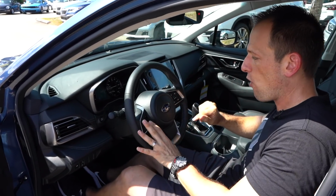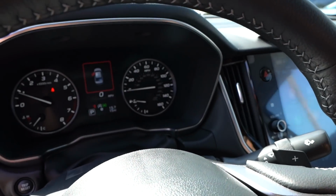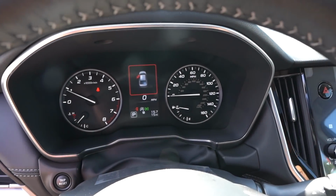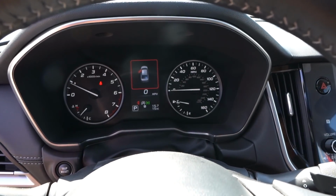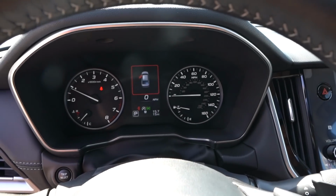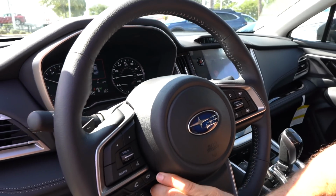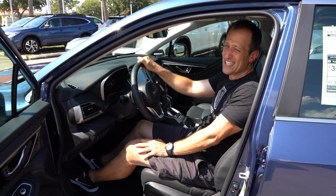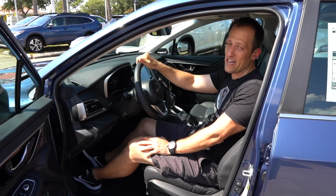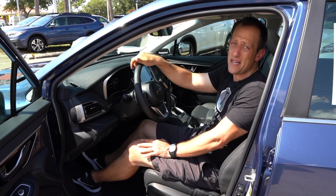Dash, straightforward, simple, and to the point. That's all it really needs to be. I like the analog tach, speedometer, coolant gauge, fuel gauge, and in the center you have that nice digital display where you could scroll through different information while you're driving, which makes that a lot easier to go through, which is nicely done. Other than that, I'm telling you, if you haven't been in a Legacy since 1992, you need to get into one of these. Let's check out the back seat and see how that global architecture is helping out your passengers.